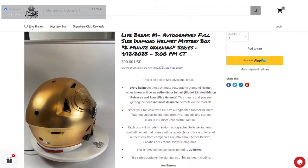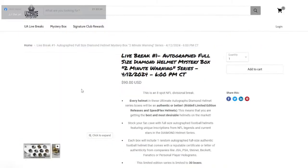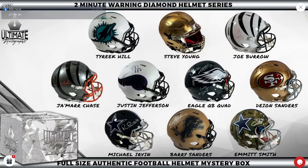Nick says, JJ the Jet, Justin Jefferson. Yeah, JJ is obviously, no doubt, a great one as well. Lunar Authentic, Justin Jefferson. I think I always say if I'm starting a team and I want to draft a receiver, I'm taking Justin Jefferson first, and number two, I'm taking either Ja'Marr Chase or CeeDee Lamb.